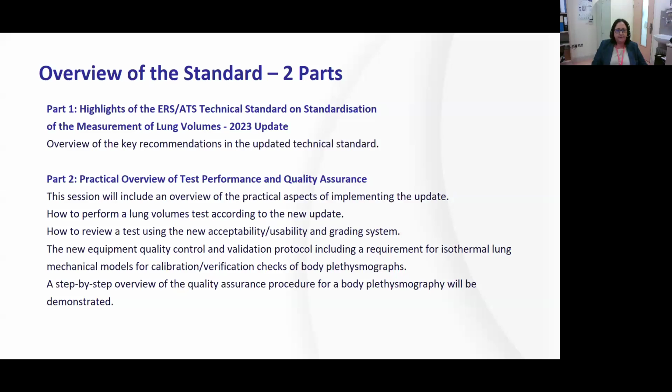The part one today will be a brief overview of the key recommendations in the updated technical standard. And then in a month's time, I'll be covering part two, which is a practical overview of test performance and a very important new addition to the technical standard on quality assurance. So the part two session will include an overview of the practical aspects of implementing the update, which we hope you'll find very useful. How to perform a lung volumes test according to the new update.